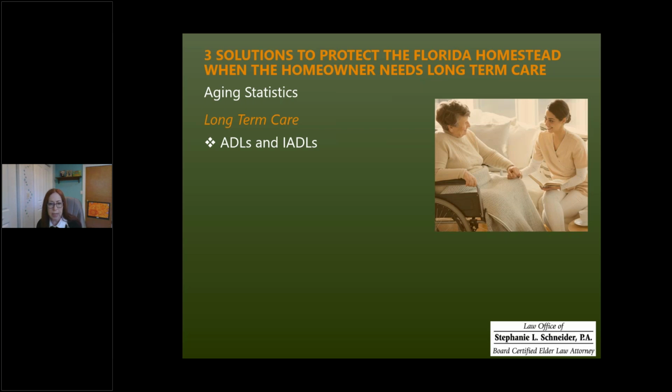When a person is unable to perform anywhere between 2 and 3 activities of daily living independently and they need assistance or they need cueing, that is a good sign that somebody is in need of long-term care services. The other thing that we look at to determine if a person needs long-term care services are what are referred to as instrumental activities of daily living, IADLs.